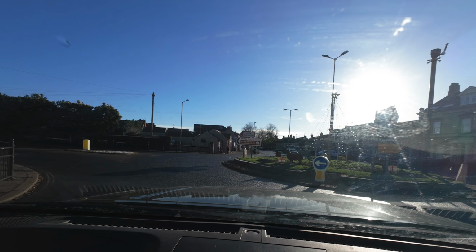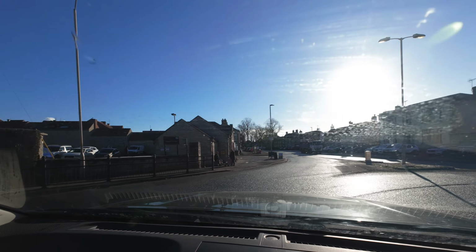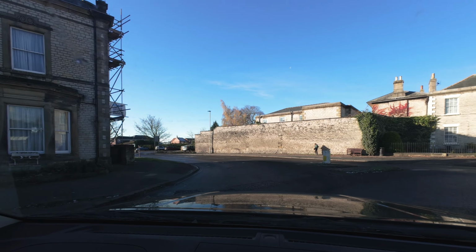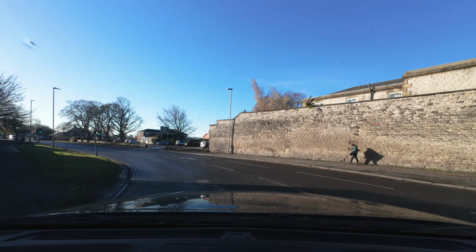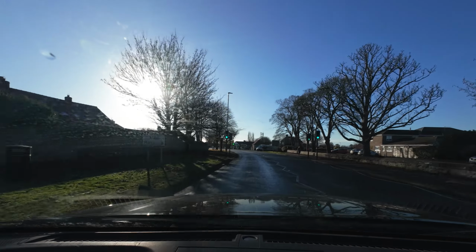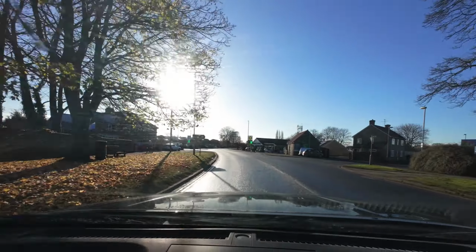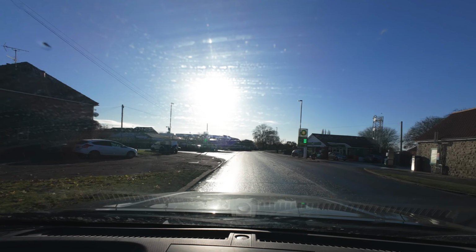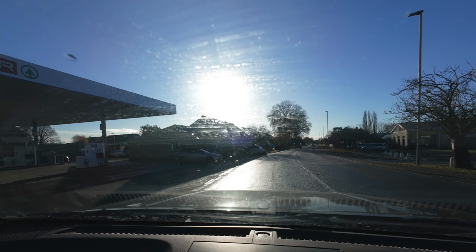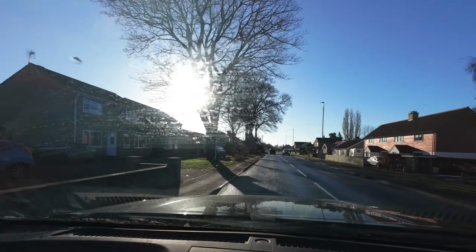He won't put his indicator on. This is too good for that, it's an Audi. It's 8 miles to Malton, but that's the centre of Malton. So if you could maintain 60 miles an hour, which we don't, that would take 8 minutes. If you maintain 30 miles an hour, it would take 16 minutes, which is somewhere in between the two.